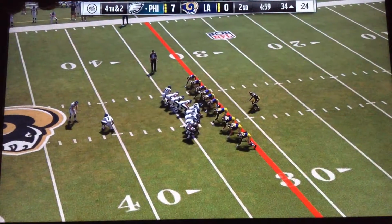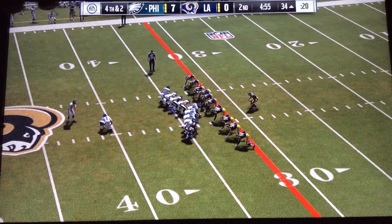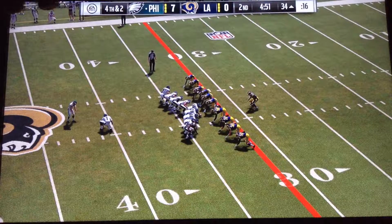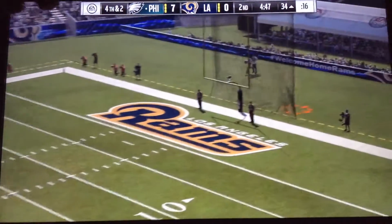So now on 4th down, the Eagles will hand things over to their field goal kicker, and that's Kalen Sturgis. He's going to need a little mustard on this one. It will be a 51-yard attempt. And that is no good. Oh, he missed it just wide of the upright, and this score will stay right where it is.